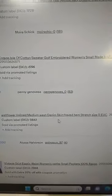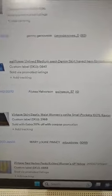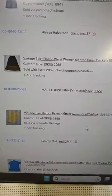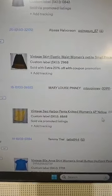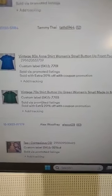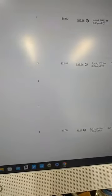Wallflower unlined medium wash denim skirt. That sold for $8. Vintage skirt, nothing spectacular. Again, sold for $8. Sag Harbor pants. These are all items probably everybody's walking by in the thrift store and not even thinking of. And actually, for a pair of pants like this, they'd probably want $7 at the thrift store. I'd walk by too. I got them free. So that's $8. Some vintage polo shirts. One is an Anna. Another one, I don't know, it's from the 70s. It didn't have a tag on it. Both of them sold for $22.